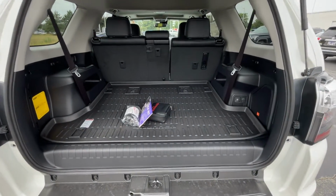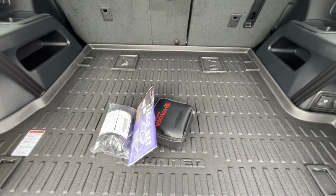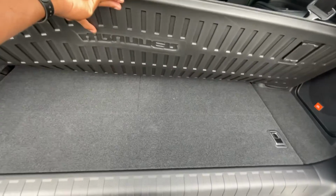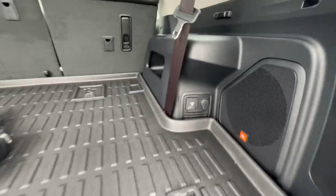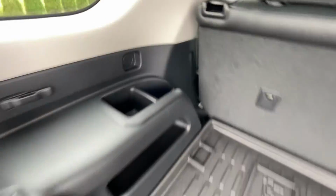Now here's the space behind the second row here. There's a third row that comes in here, but it's folded down. So that was like a $1,400 option, I think, to get this third row. But this has the all-weather floor mat, so that's in the way there. There's a 120 volt 3-prong, 12 volt storage. And this is for your third row passengers.